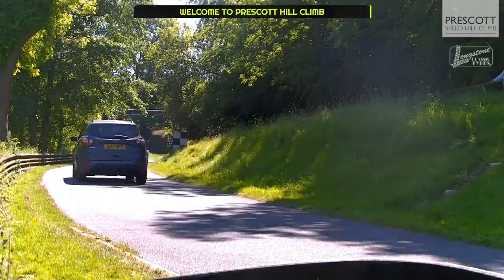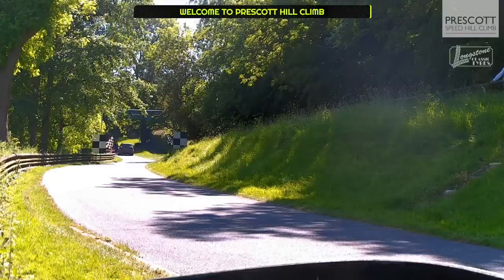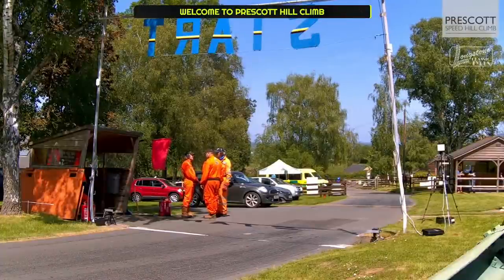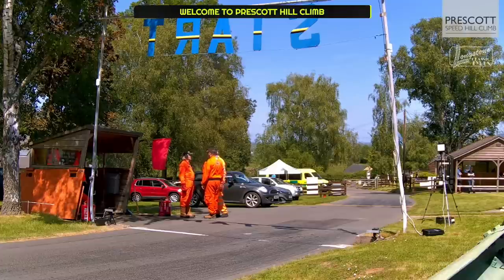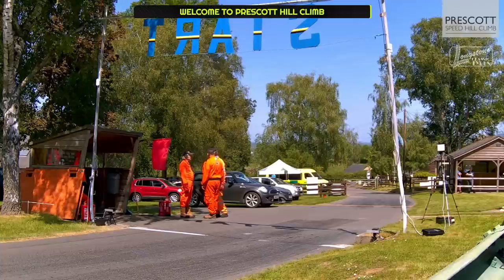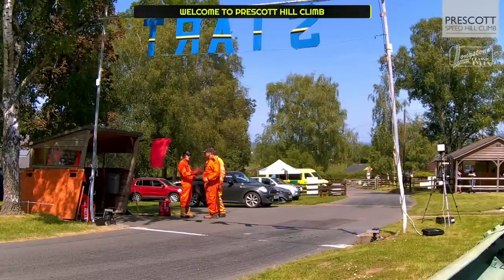So the Raymond Mays Special disappears over the finishing line, and then about 100 yards after the finishing line there's a sharp left-hand hairpin, and we do have a return road, it's actually a return track, fairly rough, to let cars back down into the paddock. So unlike other hill climbs like Shelsley Walsh, we don't have batches of cars coming back down the hill after they've taken their runs.